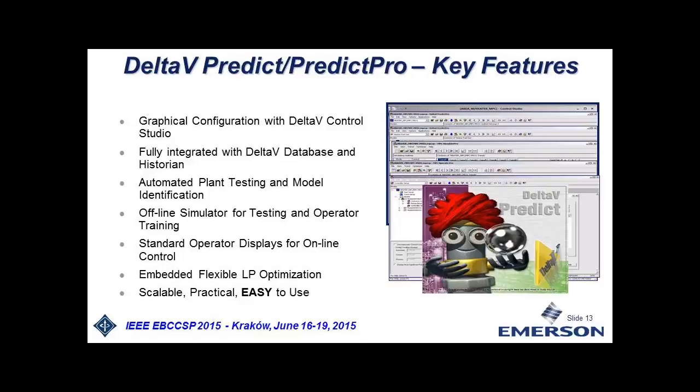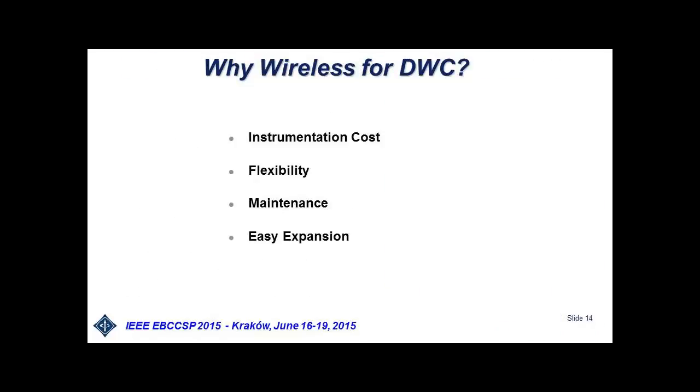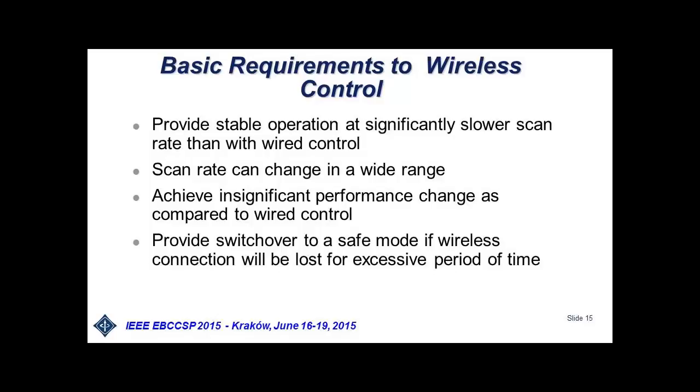Why are we using wireless for the DWC? Definitely instrumentation cost is much lower, and not less important is flexibility. In any research project, not only this one, using wireless instrumentation has additional advantages because of possible reconfiguration of the system, maintenance, and easy expansion, all very important factors for research projects. Definitely, the basic requirements for wireless control are similar to wired control: to provide stability, achieve performance, and what is really very important, provide switchover to a safe mode if the wireless connection fails. This is essentially a key requirement for control.